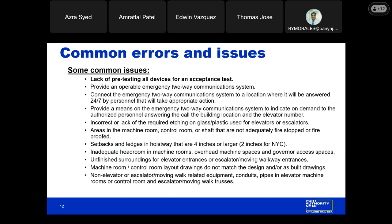Here are some common issues that we find during our final acceptance inspection. Lack of pre-testing all devices for an acceptance test. The elevator or escalator contractor should pre-test the unit before final acceptance. During the pre-test, they should be able to find most of the issues with the safety devices, electrical components, et cetera, so we're not wasting our time waiting for the elevator contractor to fix these issues during the final acceptance. The elevator recall from smoke detectors, shunt trip operation, water flow alarm recall, as well as escalator and moving walk shutdown from smoke detectors should be pre-tested. The elevator emergency power operation should also be pre-tested. So pre-testing is a key item.